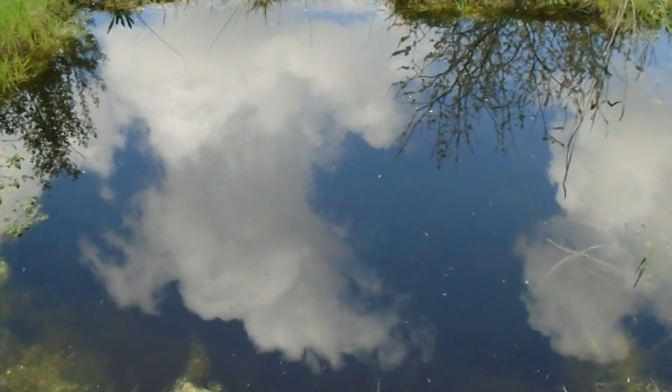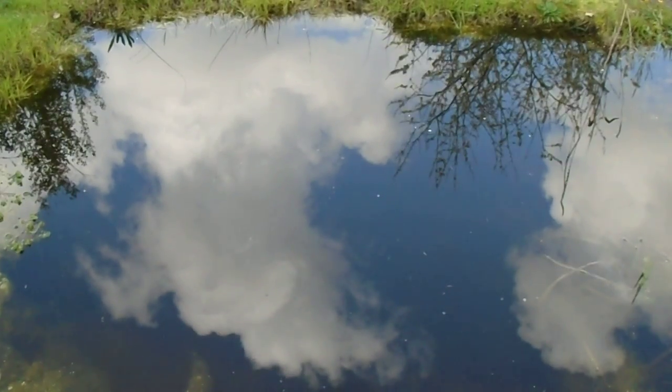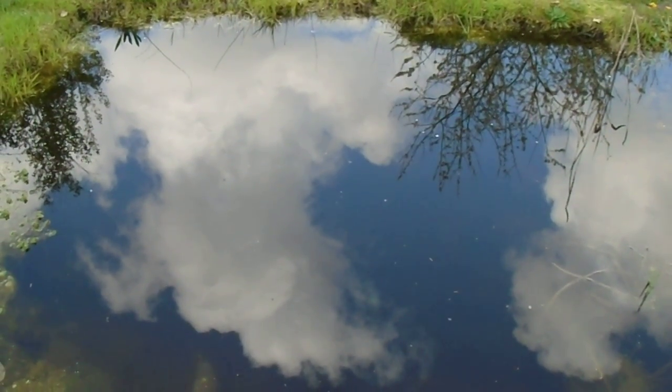Hi there, it's the second Saturday of April. Now, I do think April may be my favourite month, and here are some clouds reflected in our pond.